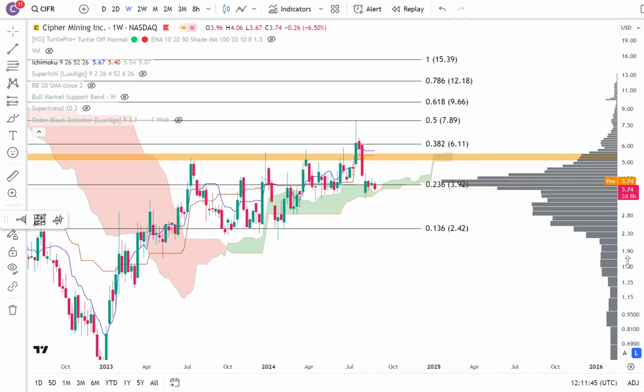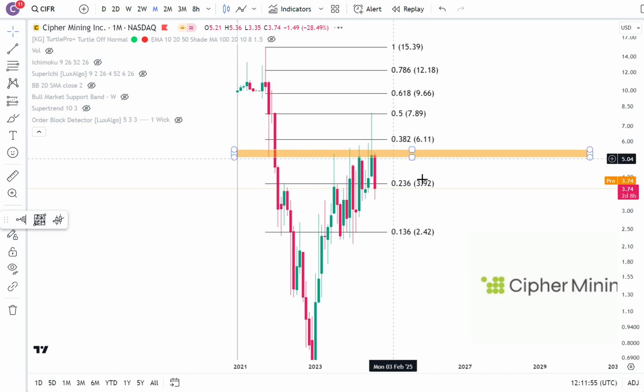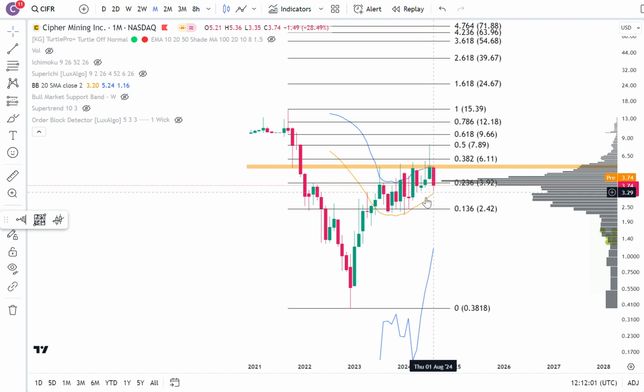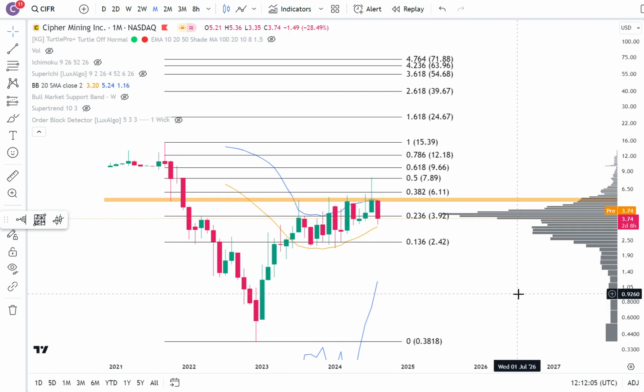CIFR is not looking bad. CIFR basically got rejected where you think it would get rejected, and it just came back down and found support here at the weekly cloud. There's really nothing to report on CIFR because it's still looking like the 20-month moving average is going to provide pretty good support moving forward. There's nothing on this chart that I'm getting scared about.